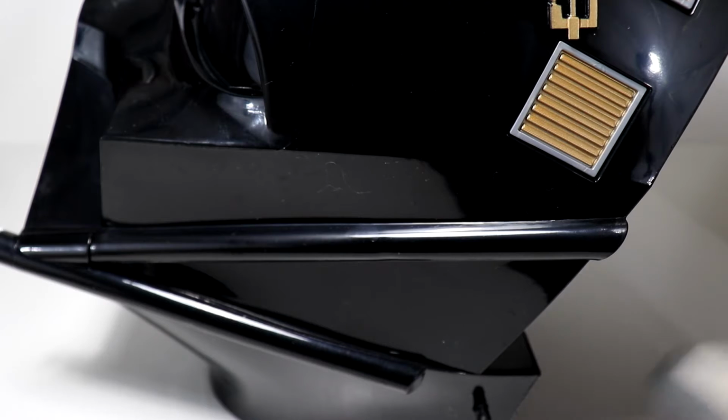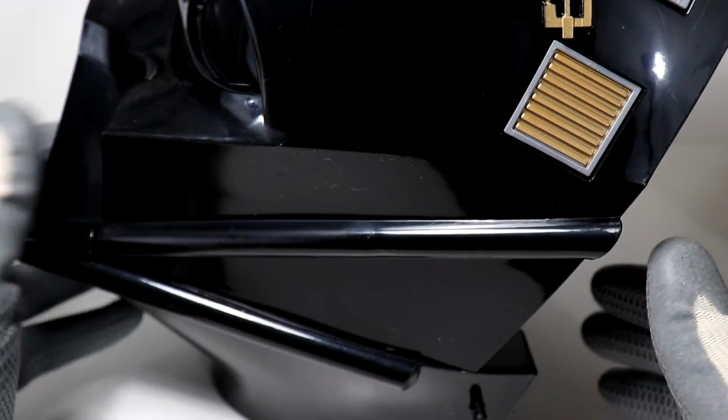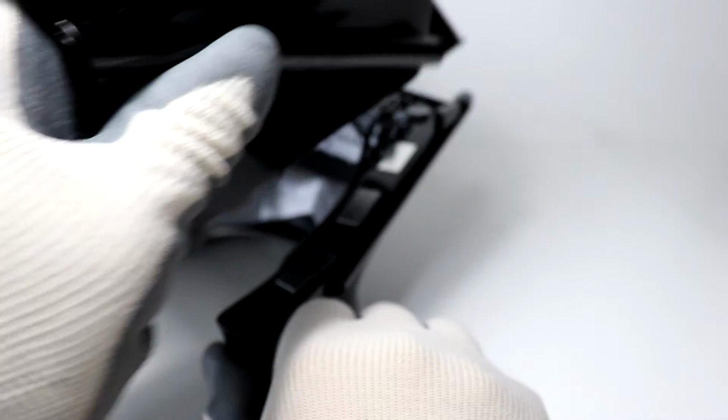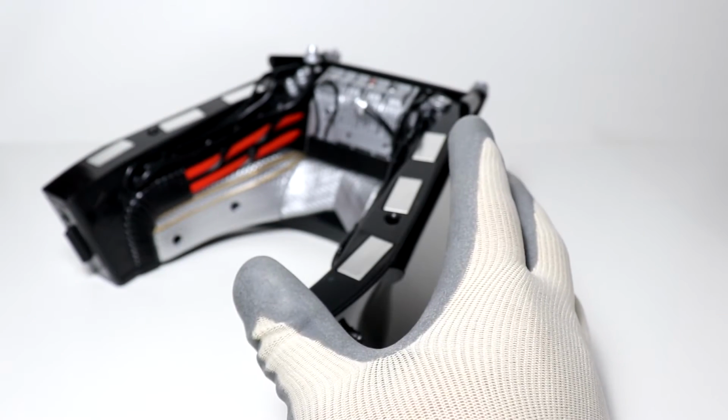Now this is a really cool design part here. I really like this quite a lot. So this actually does come apart just like the movie, and it's all held on, once again, by magnets. So you just pull this off of here, and it's held on here pretty tight too. So there you go. This detaches from the bottom part of the mask.